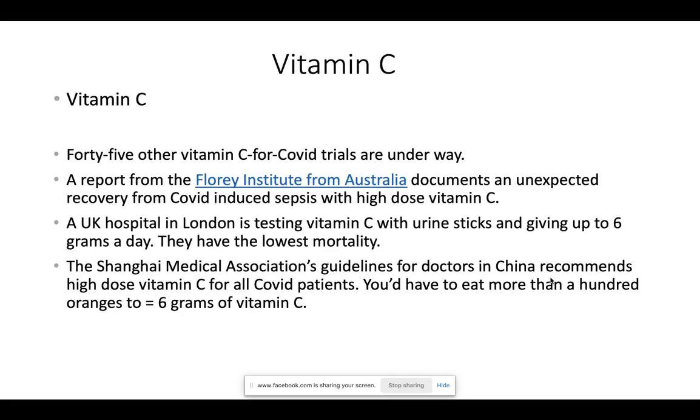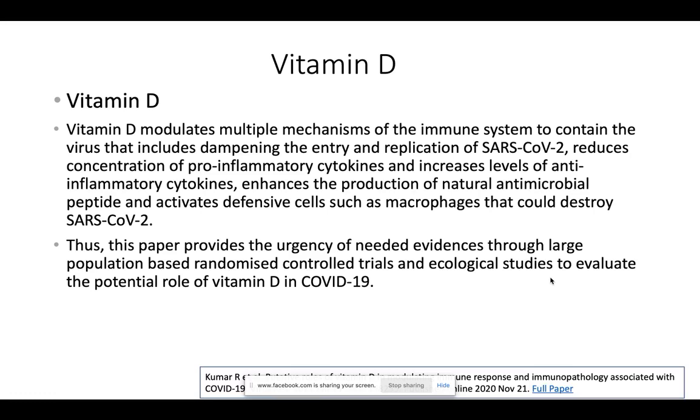There are a huge number of other trials still underway, 45 other vitamin C trials at the moment. It's obviously also been shown to help with recovery from COVID-induced sepsis. And there are other studies which have shown that those with a high vitamin C intake have a much greater improvement and lower risk of mortality as well. So the trouble is that this is where supplementation is going to be likely, because some of the studies are using 6 to 8 grams of vitamin C. Well, you're going to have to eat an awful lot of oranges to get that amount. So that's why things like liposomal vitamin C spread throughout the day could actually be very useful.